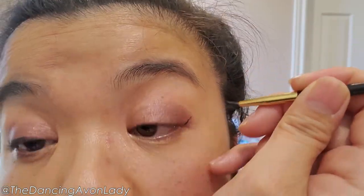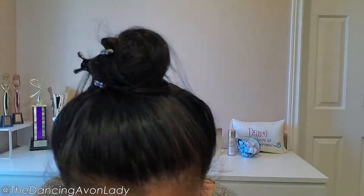Let's do the other side now. They're not quite even, but that's okay. It's a work in progress, guys. Seriously, it's a work in progress. I wish it could be like eyebrows where they're sisters, not twins. Wing liners need to be more like twins. I'm gonna leave it at that before I mess it up more.